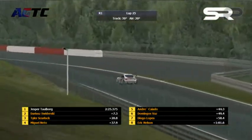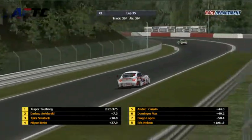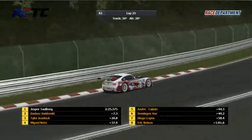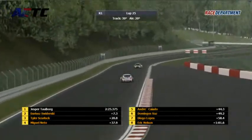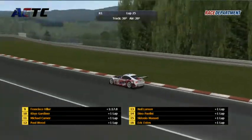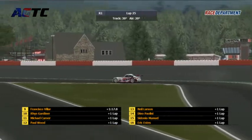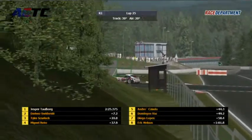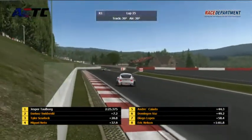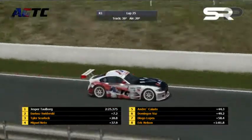Johnny? Reese Gardner came in, I believe, for a drive-through penalty. Not sure where he would have got that, though. Perhaps by cutting the track, perhaps at Eau Rouge, you do occasionally get that. So he's definitely lost that position now, especially after almost absolutely wrecking it at Eau Rouge. But he's still in 10th position though, so he's got away with that to some extent. And now we're out of time, Danny. Yep, I believe we're on the final lap here.